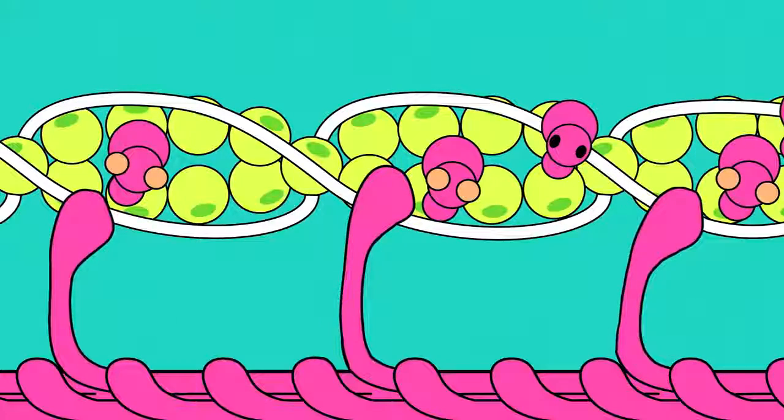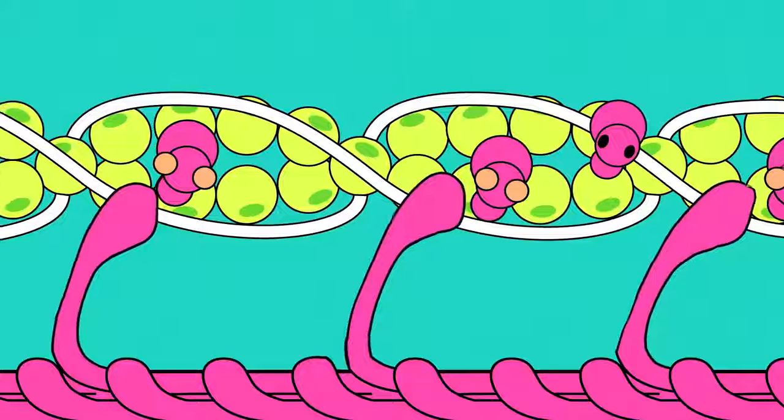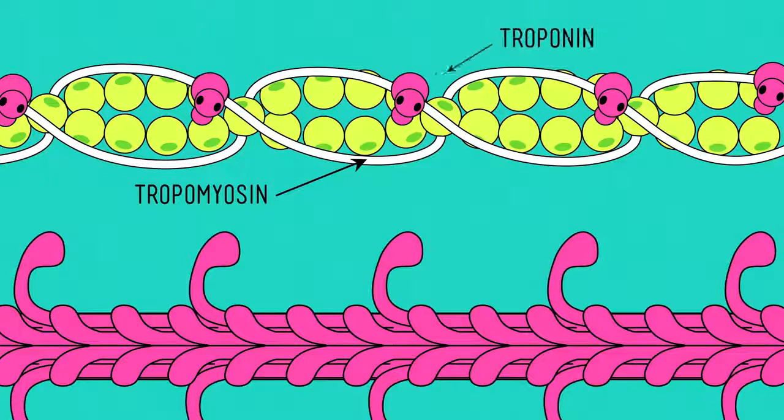Then it'll drag those actin strands toward each other, causing the sarcomere to contract. But when a muscle cell is at rest, there are a couple of things that keep this groping from happening. The first is a set of 2 proteins wrapped around the actin. They're called tropomyosin and troponin, and together they act as a kind of insulation.